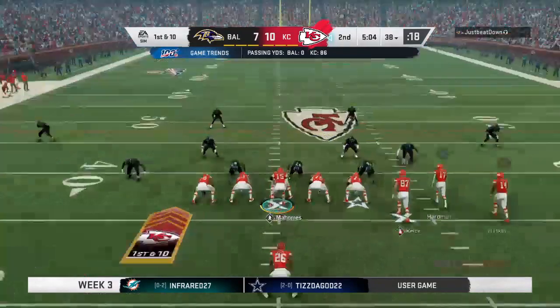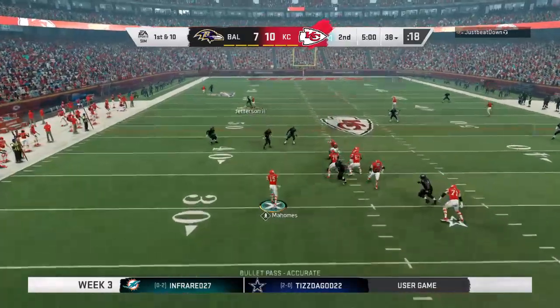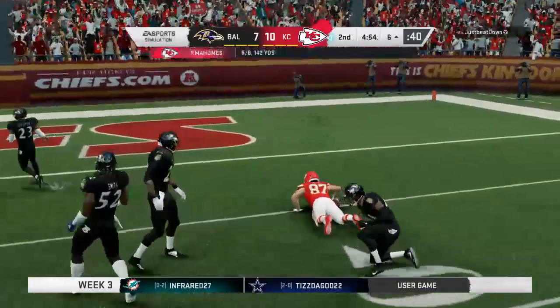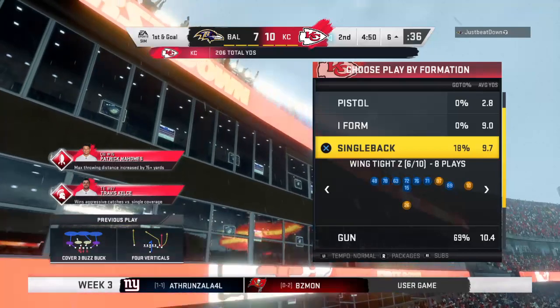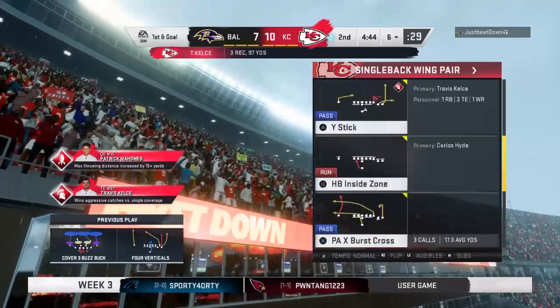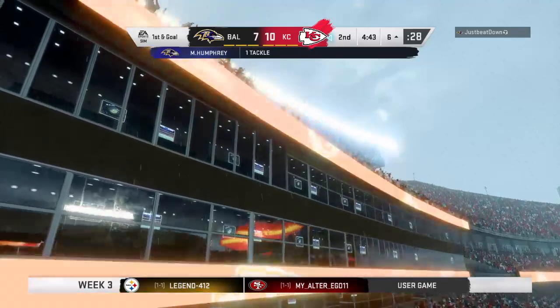To throw, it's Mahomes. Looking downfield for Kelsey. That's caught at the 25. And all of a sudden, they're knocking on the door inside Baltimore's 10. Mahomes finding his tight end Kelsey for a big one. 56 yards. First down. First and goal at the 6-yard line.